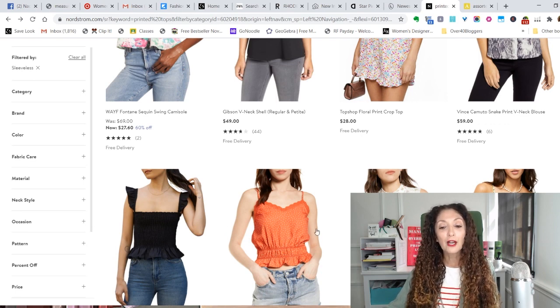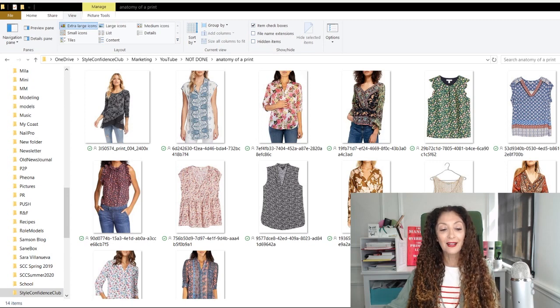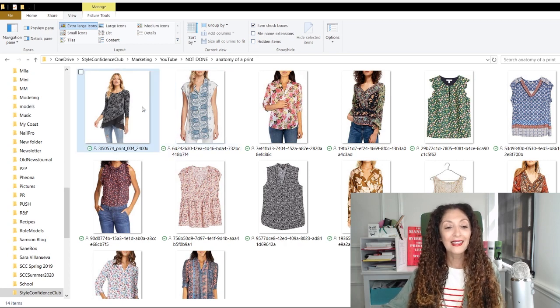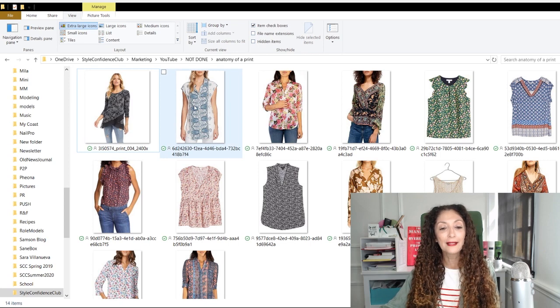So I'm going to share my pictures with you so that you can see what it looks like when I'm comparing these different prints, right? Okay, so let's look at this paisley print here and the small paisley print here. So these are two prints that I would identify.